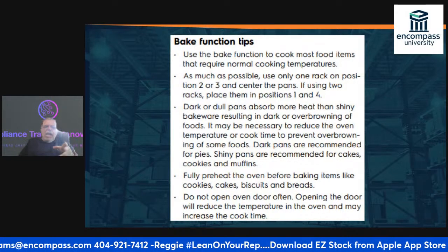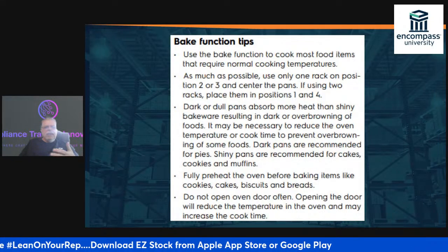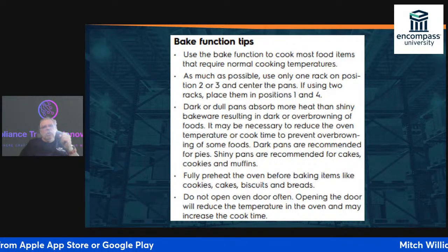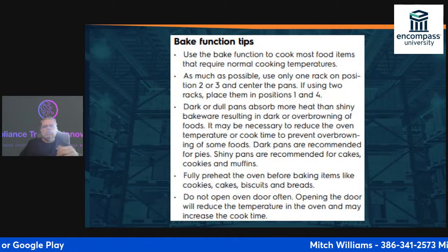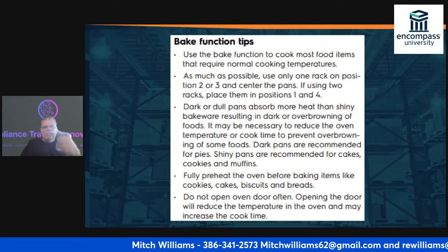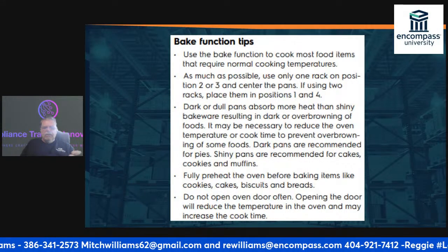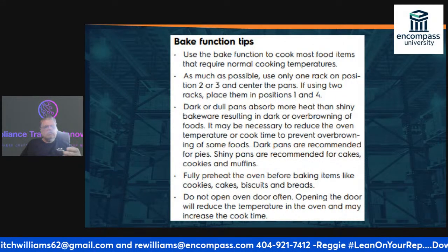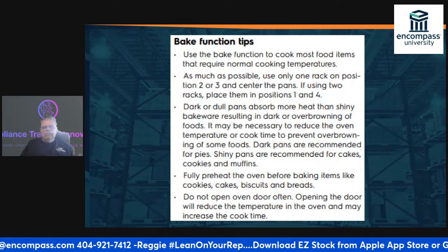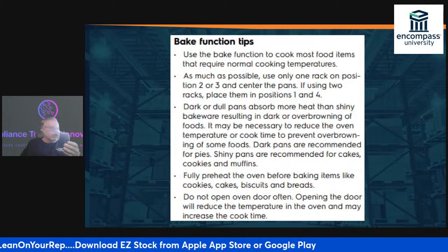Number 2, you have to fully preheat the oven. I guess I need to back up one. Okay. If I'm using a dark pan or I'm using a shiny pan, they cook at different times. They absorb the heat differently. Okay. So I have got to make sure that I'm using my dark pans, okay, those are recommended for your pies. If I'm using a shiny pan, I want it to be cakes, muffins, and cookies.